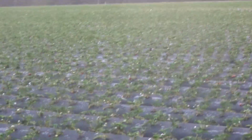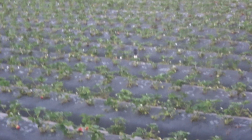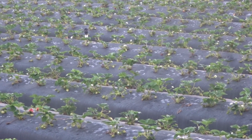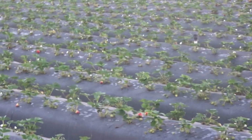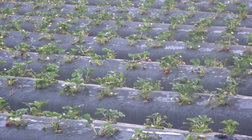And remember, if you got strawberries and there comes a freeze, you have to get out there in the middle of the night and turn on your water sprinklers. And when it gets to freezing, the water coats the plants and the water freezes on them, and that preserves them. And they don't freeze. I know it don't make sense, but that's the way it is.